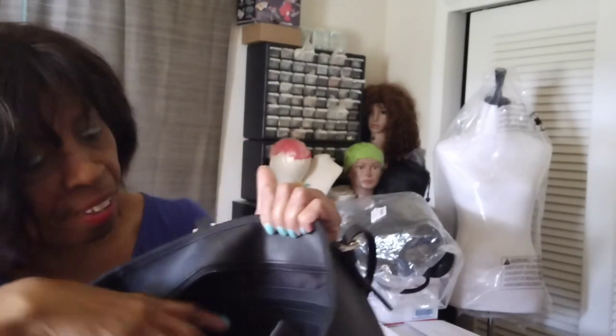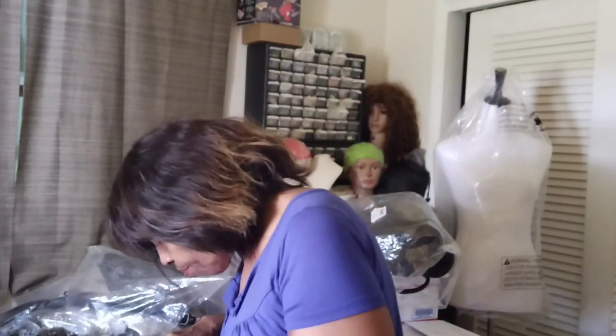You got your large zipper, middle zipper. You got your key lander. You got your zipper pocket, too. Open pockets here. Then on the other side, you also have two open pockets here. So this bag actually has four open pockets, two zips and a key lander.